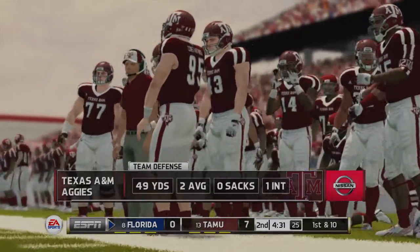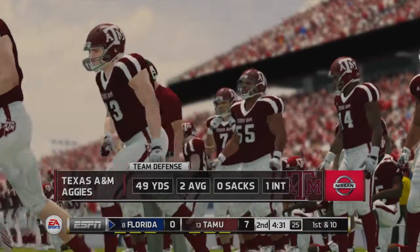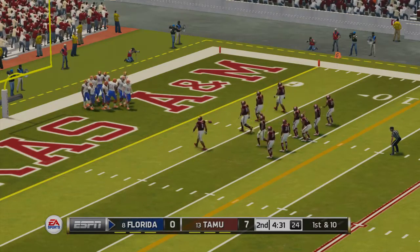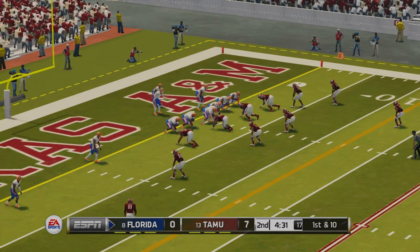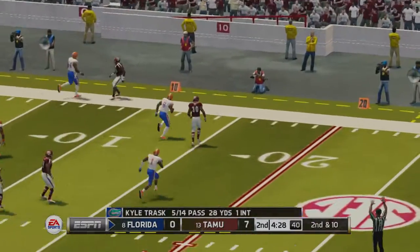I think this defense has played well enough to be able to win this game, obviously. But at some point, you'd love to see their own offense feed off of some of the confidence that their defense is playing with, because up to this point, the defense is keeping them in the game, but the offense isn't quite doing enough to be able to build on that lead. Just throws this one away.